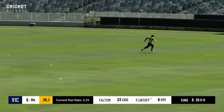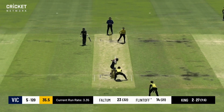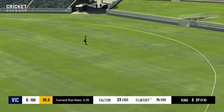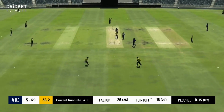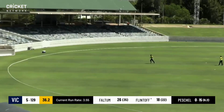Goes over the top this time until Carmichael turns and chases. Quicker, flatter, cuts it and cuts it really well. Finds the gap in front of point, and that will kick on over the rope at point. Partnership's worth 37. Back over the bowler. Oh, and both fielders have looked at one another and neither have dived.